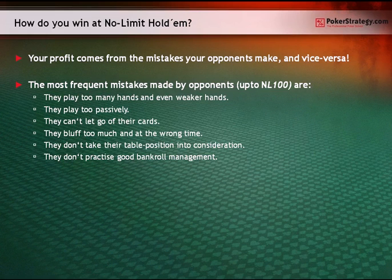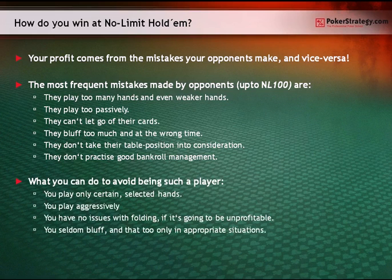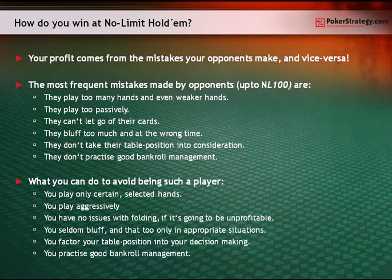In order to take advantage of these frequently occurring mistakes and get maximum profit from the pot, you must simply do the opposite. You only play selected strong starting hands. You play aggressively. You don't have a problem folding immediately if the situation turns unprofitable. You don't cling to your cards. You seldom bluff, and then only in appropriate situations. You don't bluff on large pots.